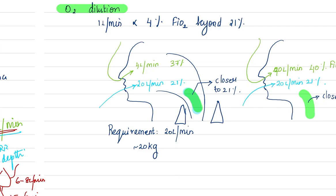Okay. So what you have to understand is, for every liter of oxygen that you deliver through your oxygen flow meter, you increase the FiO2 by 3 to 4% over and above the 21% oxygen in room air. Got it? So if I'm going to give 2 liters of oxygen through a nasal cannula, I am going to increase the oxygen concentration by, say, 4 into 2, maybe around 28%. Somewhere between 25 to 28%. Correct? Right. So this is a general rule of thumb.